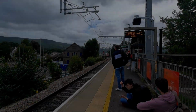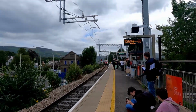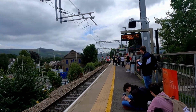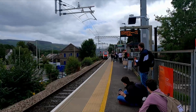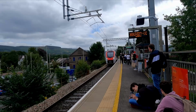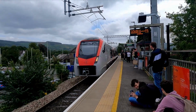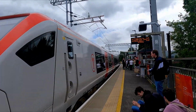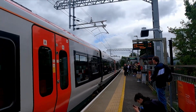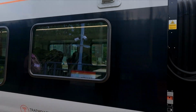Update you soon. Alright, arriving in now is the 1322 Transport for Wales service to Merthyr Tydfil via Radyr, Ninian Park, Cardiff Central and Radyr again. Yeah, it is doing that. So this is another 231, 231-006, which we're going to take over to Cwmbach. Update you soon.